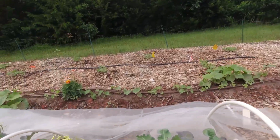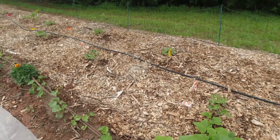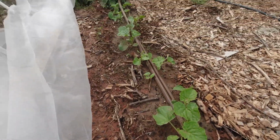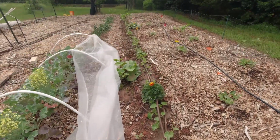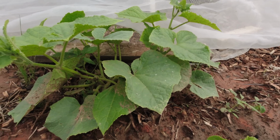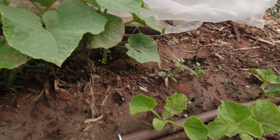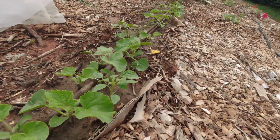Okay, now back over here in this row, this is cantaloupe. All these small plants. And there's one vine that came up volunteer right there. I just let it go. It's some kind of a melon. I don't know if it's a cantaloupe or if it's a watermelon. It appears from the leaves it's a cantaloupe because the leaves look like these. May just be a different variety. Oh, there's a weed.